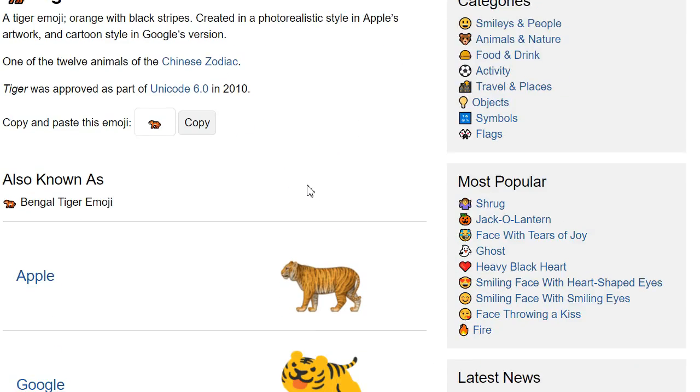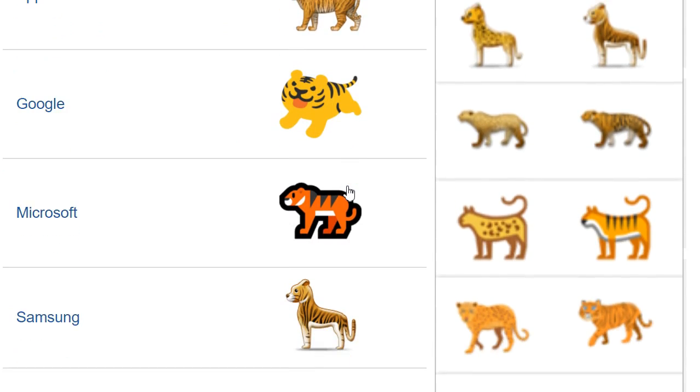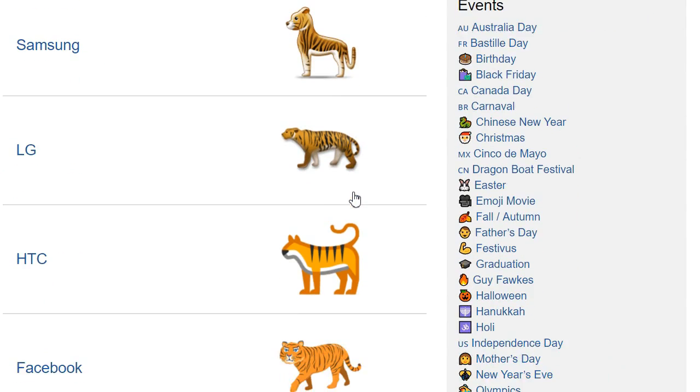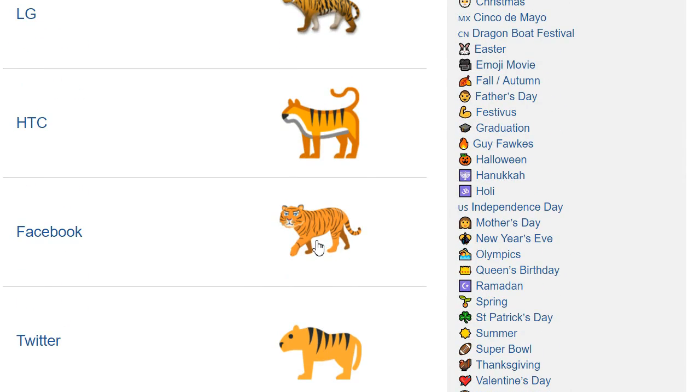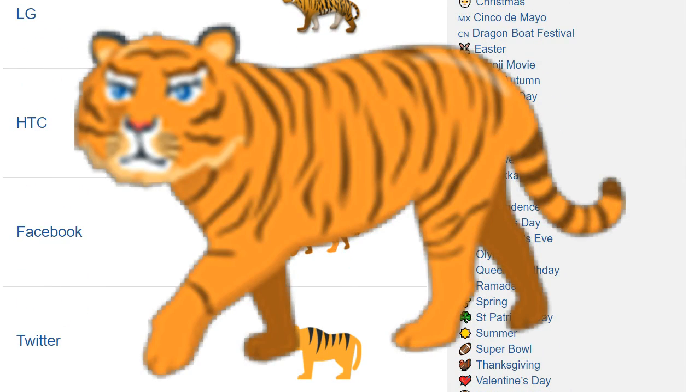Tigers. Tigers and leopards are like the Ryu and Ken of emoji. The artists haven't made much effort to pretend they're not close edits of each other, but they're the best to play as, and Facebook's artist is the best at drawing big cats. You can quote me on that.